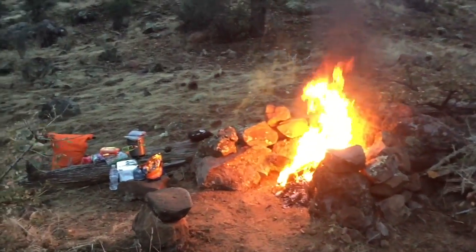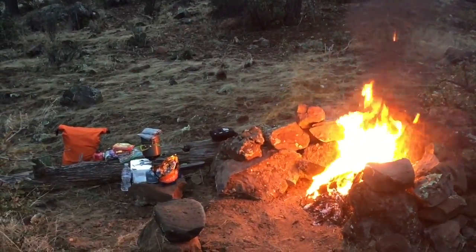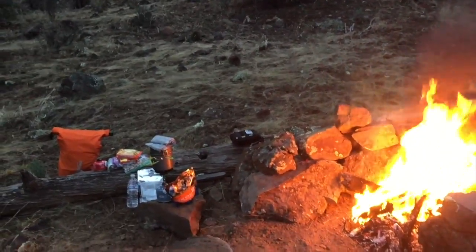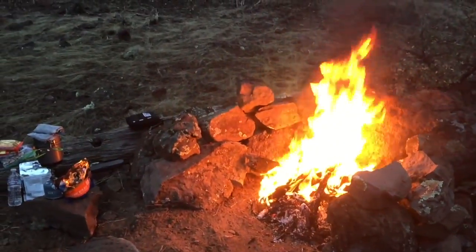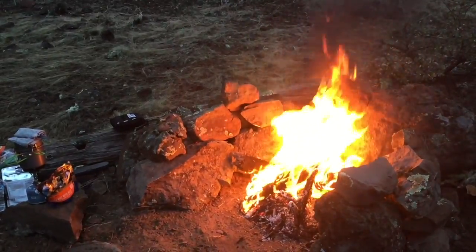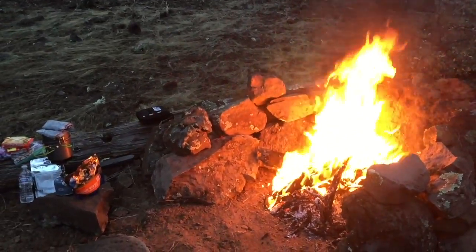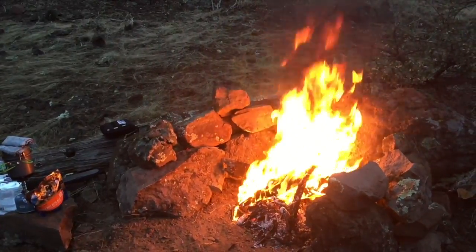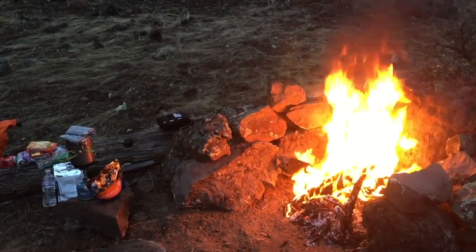Just started my campfire for tonight. It is getting cold, and as you can see there, I am also preparing my dinner. I went ahead and made like a little horseshoe fire pit with the rocks, and that way the heat will reflect back at me while I'm eating. But fire's going real good right now, and I'm about to sit down and have a meal.